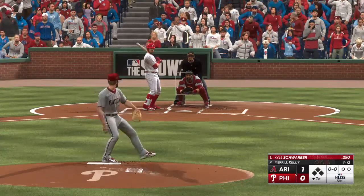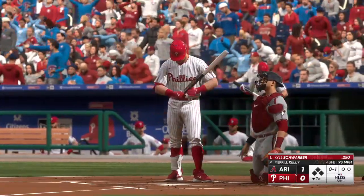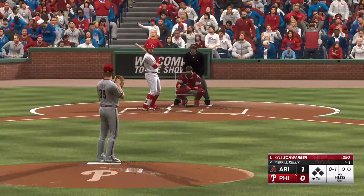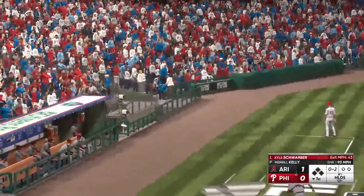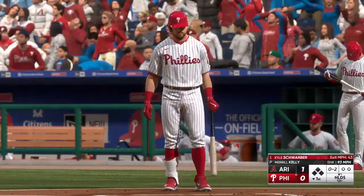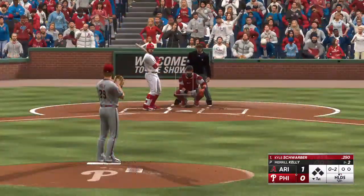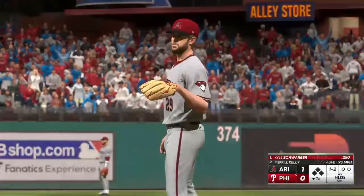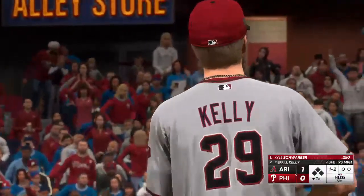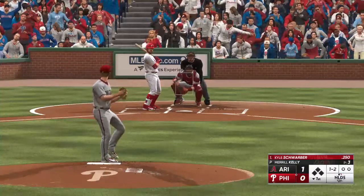Digging in, Kyle Schwarber. That's in for a strike. Check swing foul. Going 2 now. Oh, that pitch is out. Well, he missed badly with that 0-2 fastball. Hitter has to understand, probably wants to try to put him away with that pitch, so got to stay ready for it. And the righty deals.